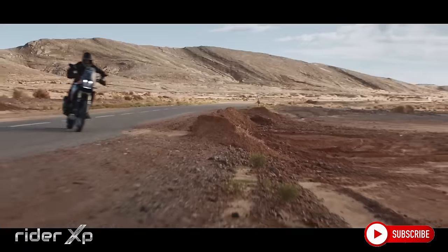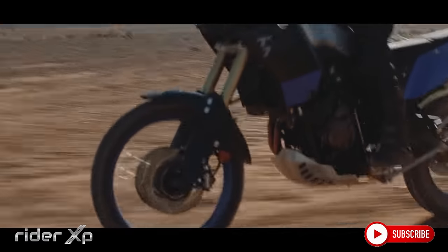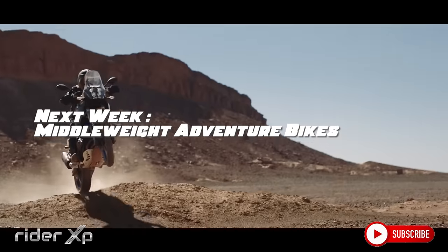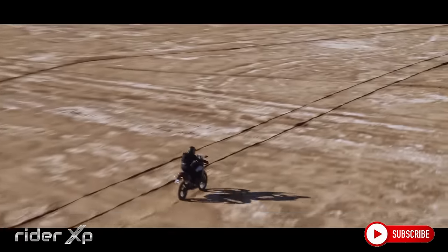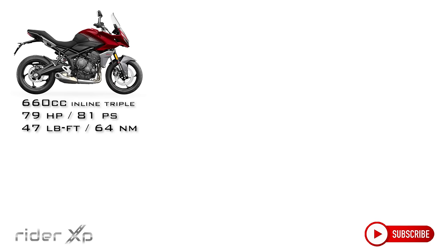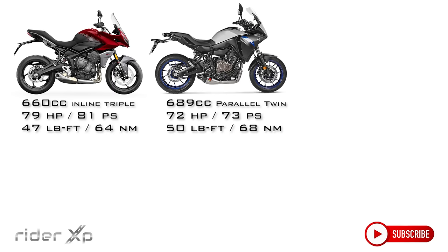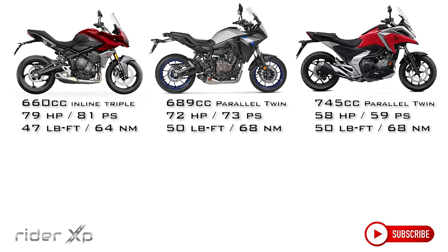US gets that engine in the Tenere 700 Avatar, which is a more serious adventure machine and will be covered in the next episode of this middleweight comparison series when I cover proper adventure bikes. So consider subscribing. The Yamaha Tracer 700 does have a little more torque at 50 foot-pounds or 68 newton-meters. Honda 750X has the same torque figure but the least horsepower.